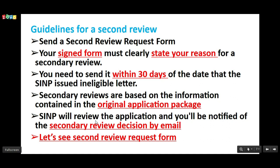Okay, and when you send this form to SINP, SINP will check whether you are eligible for the second review or not. If you are eligible, then you will be notified by email. Okay, now let's see the second review request form.